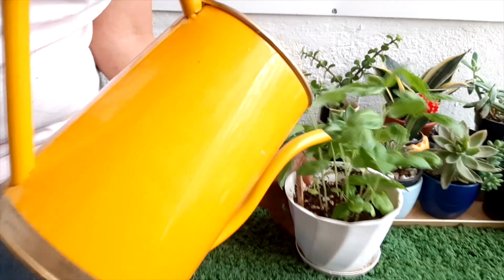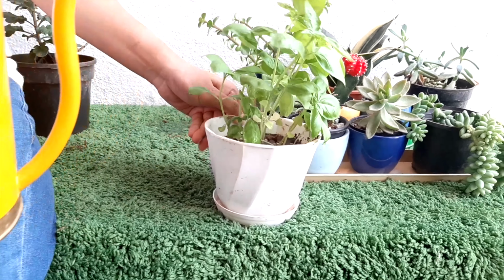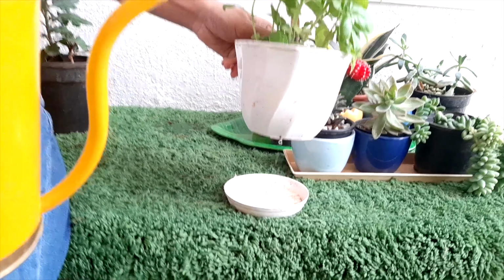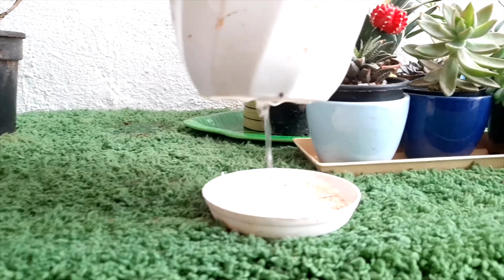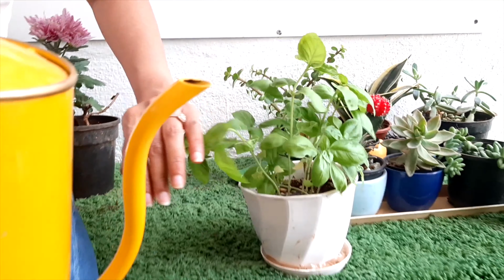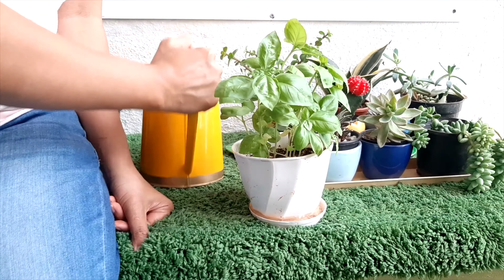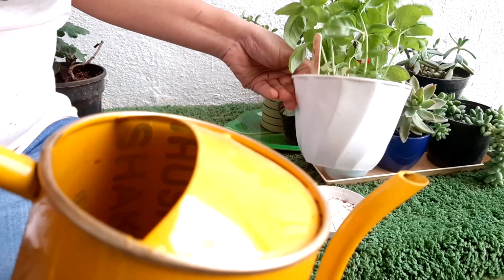Always water thoroughly, allowing it to drain from the bottom of the container. If the soil feels soggy even after a few hours, then poke the drainage hole to unblock it. Throw away the excess water collected in the tray below. Don't let the plant sit in water, as it restricts the airflow from the hole and develops anaerobic condition in the soil.